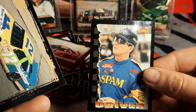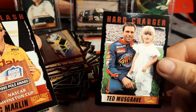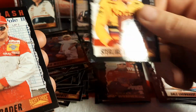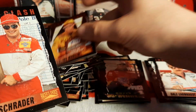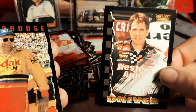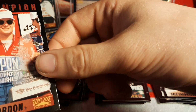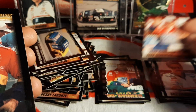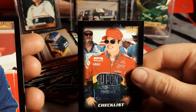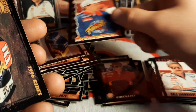Lake Speed again. Derrike Cope's car. Ted Musgrave, hard charger. Sterling Marlin. Another Ken Schrader card took a hit. Old DW. Powerhouse Sterling Marlin. BDR Motorsports, Brett Bodine. 95 champion Jeff Gordon. That Jeff Gordon checklist took a hit too. Ted Musgrave.